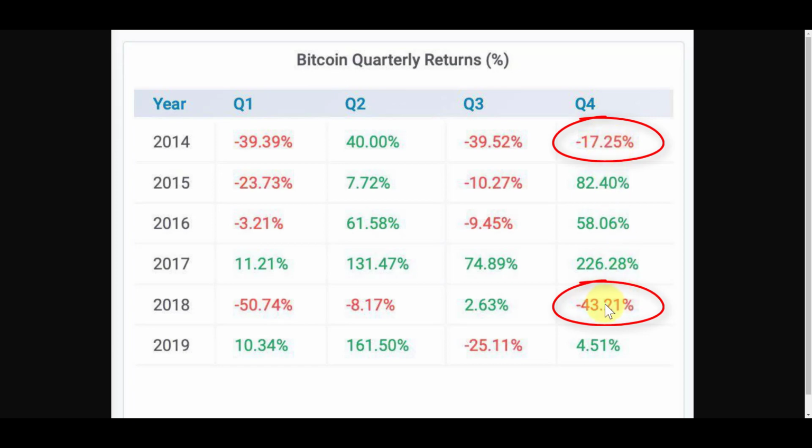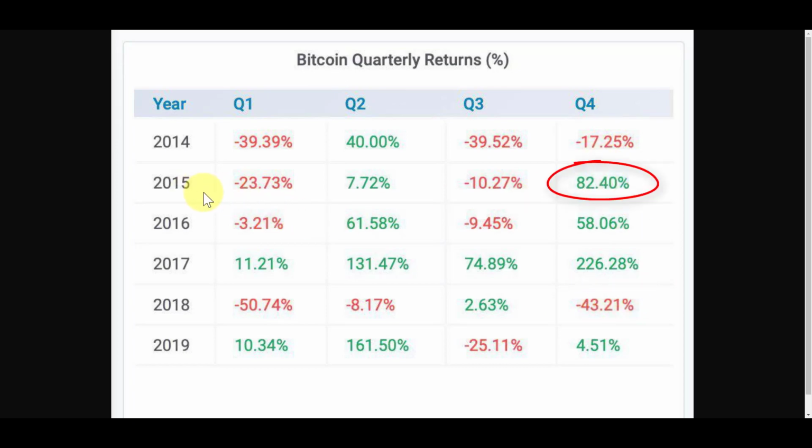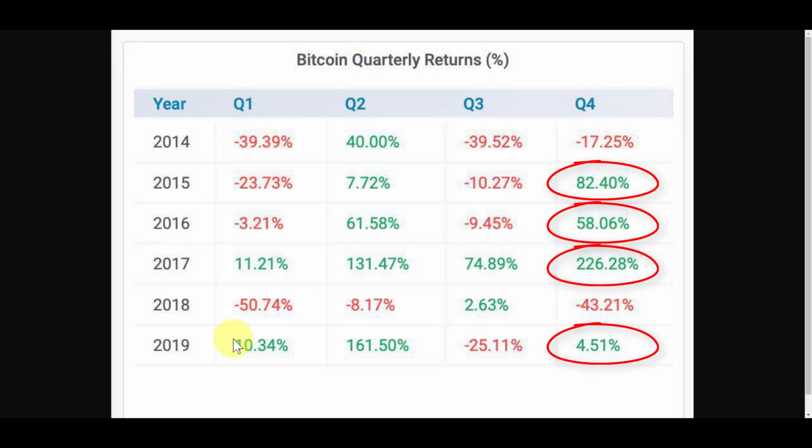And 2018 was similar in that we were following the post-halving blow-off of the 2016 halving. We blew off into the end of 2017, beginning of 2018, and 2018 was a bear market. So those two have that in common, and that's why they're red. But these other quarters, 2015, 2016, 2017, and now going into 2019, are in the part of the halving cycle that we see these big gains from.